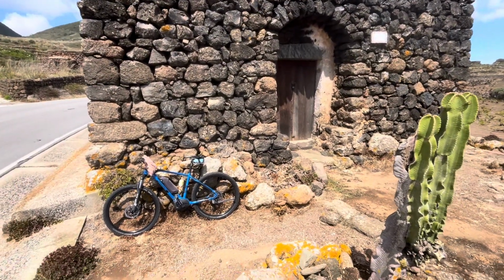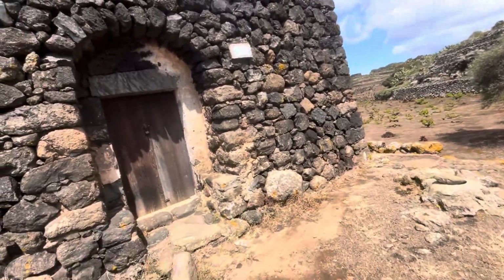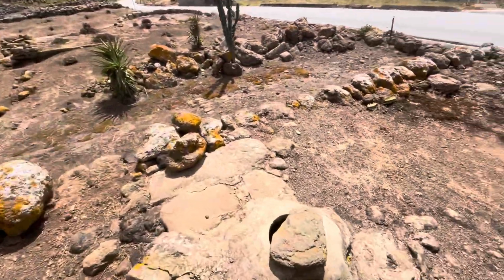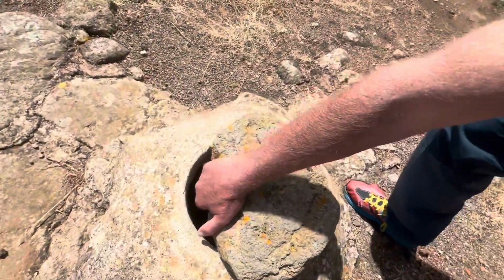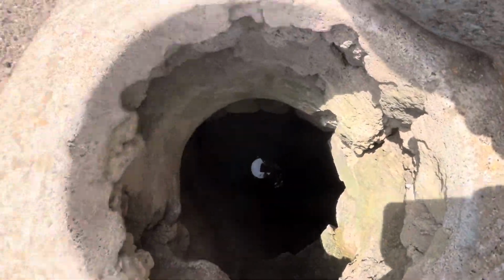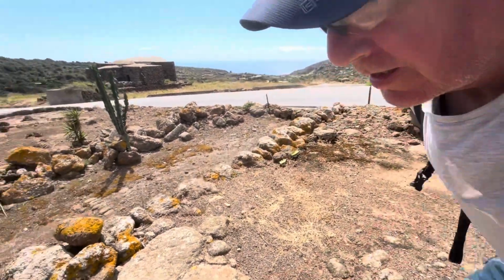Stopped for a little rest here at the traditional houses, and I did notice a hole in the ground which must have something to do with the water supply. There's water here. Amazing. After the rainfall yesterday, the tank is full.